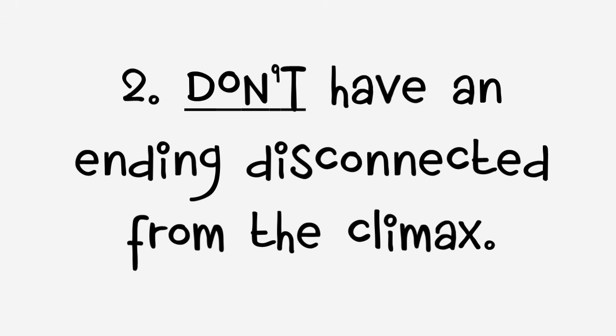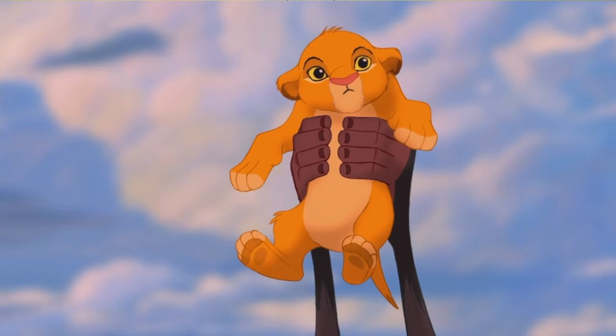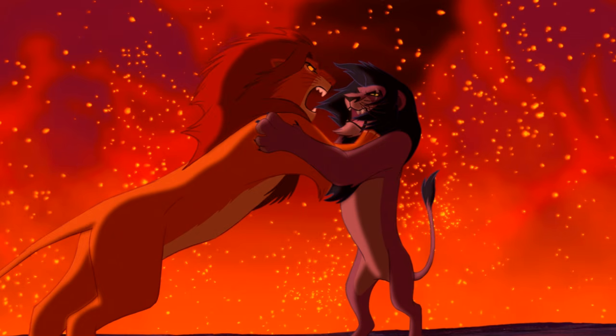Don't have an ending scene that's disconnected from the story's climax. In fact, what happens at the true end of your story should be because of the story's climax. Think of any Disney movie you've ever seen. For example, at the end of The Lion King, Simba becomes king and his new cub is introduced to the other animals. However, the ending is only possible because Uncle Scar is defeated in the story's climax. The events in the climax should determine what happens as you wrap up the story's true ending.